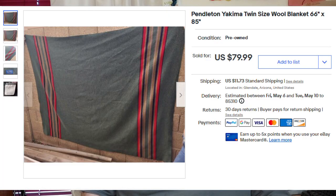Next up is, here's a note to myself. This is a Pendleton Yakima twin size wool blanket. This came out of the last estate that I purchased, and to be honest, there was so much high-end stuff coming out of that estate. I just had a ton of blankets and I didn't really look at them. I didn't pay any attention to them.